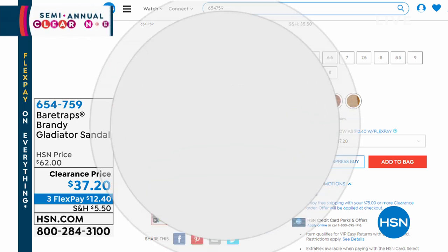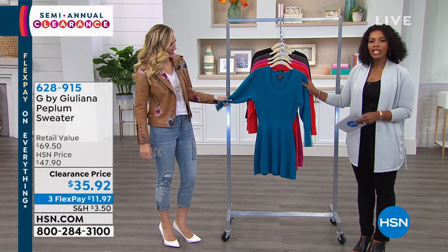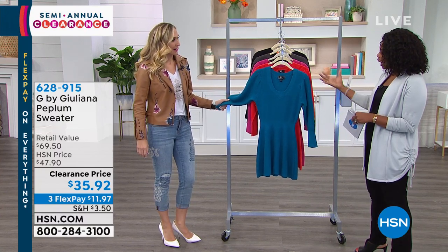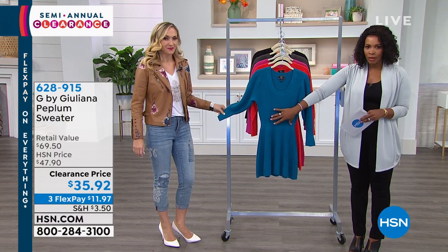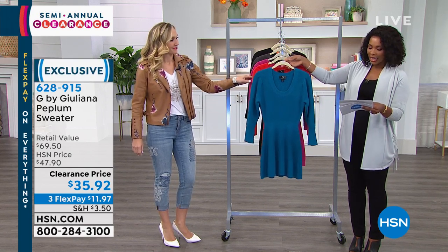I promised you Randy Harvey would be back, and she is. I am. And you brought along a really cute, well, you know what? I actually thought it was a dress when I first saw it. Right. Because of this really pretty peplum shape. It's a sweater. And we've got it for you in the teal.